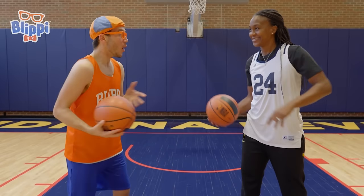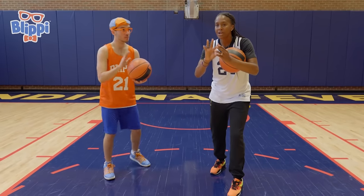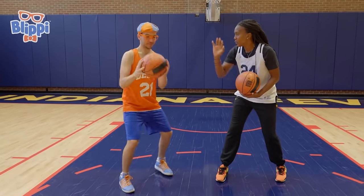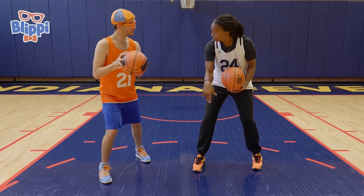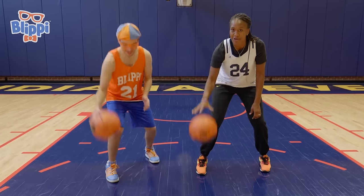I like that form, Blippi. Okay, so how should we dribble? Well, I think the most important thing when you start with dribbling is that you have to use your finger pad, not your palm, but your finger pad, all right? So we're gonna do three dribbles with our right hand using our finger pad. Snap your wrist. You ready for this? Let's do it. All right. Here we go. One, two, three.